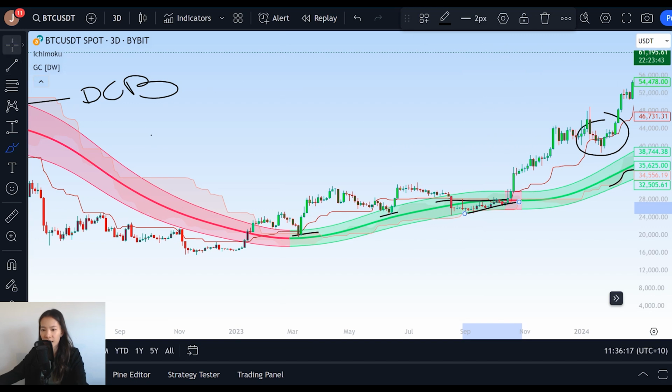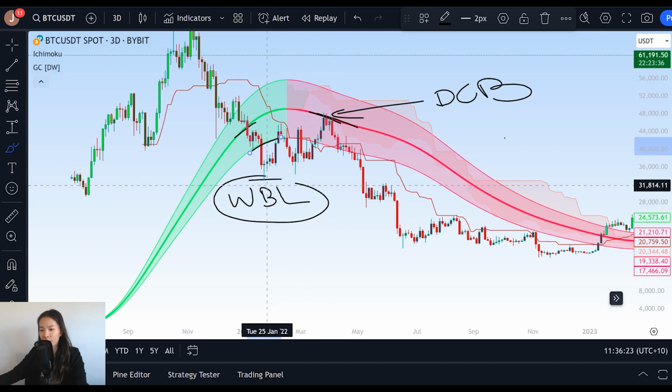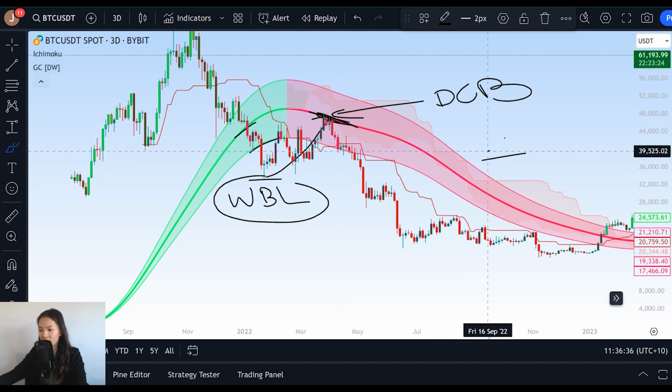We have an example over here. We moved below the Gaussian channel. We failed to sustain above the base. We bounced on the weekly baseline on the Ichimoku though over here, which is why we saw a short time frame move back upwards. Dead cat bounce level, but rejected from the midline. Again, another representation of how important these indicators are and how well they do at representing key levels.